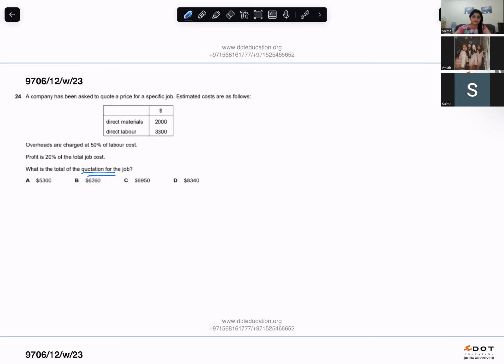A company has been asked to quote a price for a specific job. Estimated costs are as follows. Overheads are charged at 50% of labor cost. Profit is 20% of the total job cost. What is the total quotation for the job? So how will you do it? You first have direct material and direct labor.